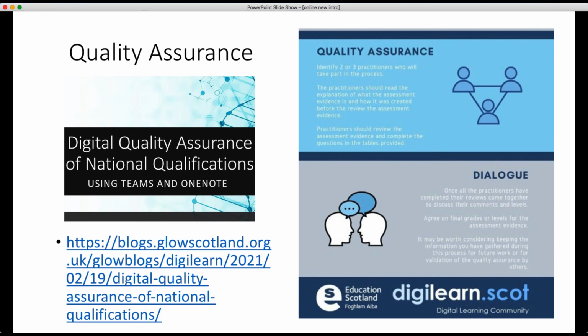So please take a bit of time to have a look at that blog post, and you might be able to use the information there to set up small quality assurance groups within your local authority or within a group of schools, to share learner evidence and to have conversations about the standards and if the pupils have met those. So that's a very brief, very quick overview.